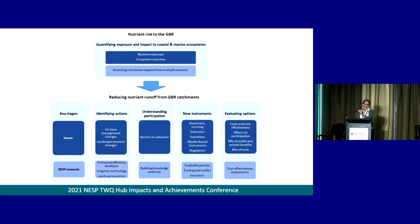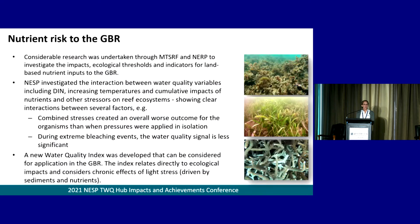In that, we have identified a number of clusters of activities that need to occur. So first of all, identifying actions and projects, examples like Mike's work and Nathan's as well. Then understanding participation, so that's largely Aaron's work, Rachel's as well. What are the new instruments? That's where we've looked at trading schemes, insurances, and then evaluating programs, which is a really important step that often gets left off the end, and that's the work that John Rolfe looked at and made recommendations for future programs. So just stepping through the outcomes from each of those.